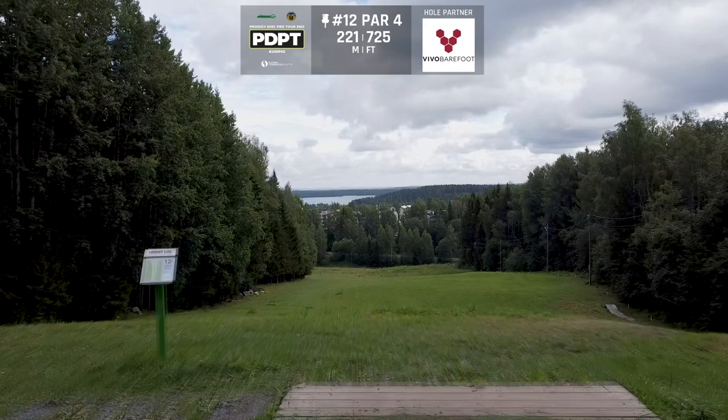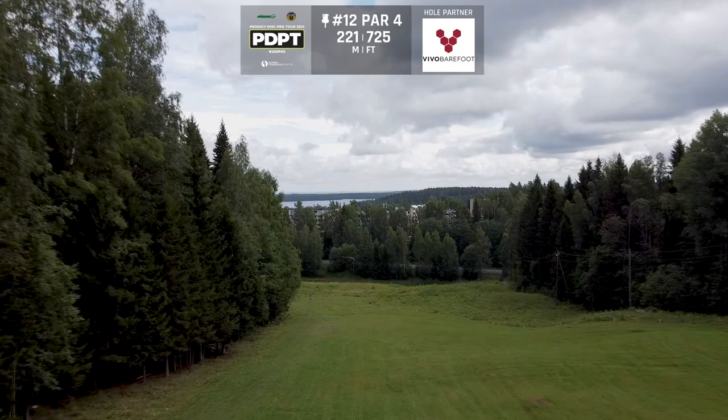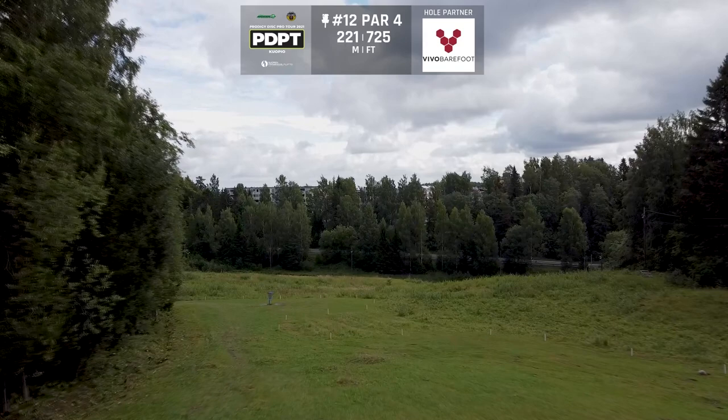Yeah. So we go to hole 12, par 4, 725, and pushing for the birdie is an option for this one. Want to push as far as you can, hyzer flip over the right side, and just fade left, giving you a good look at the green here. I mean, there's OB, comes tighter and tighter all the way around the green. We saw some big throws on the first round.